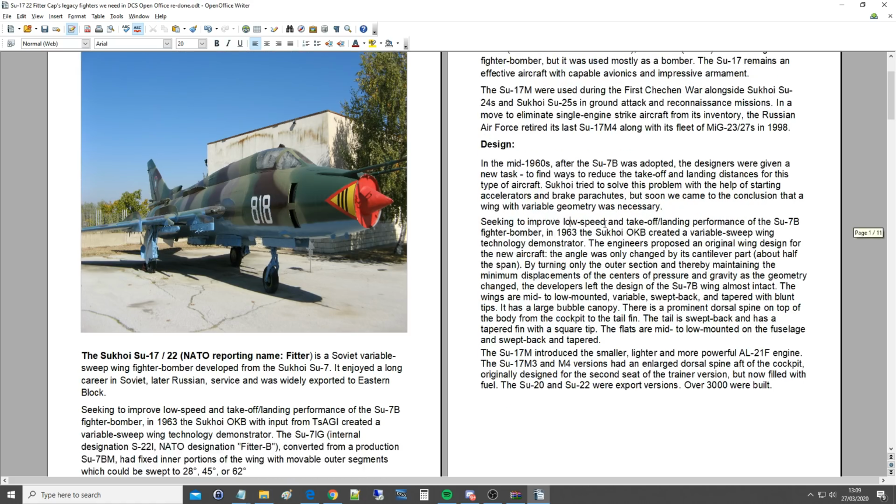Seeking to improve low speed and takeoff and landing performance of the Su-7B fighter bomber, in 1963 the Sukhoi Bureau created a variable sweep wing technology demonstrator. The engineers proposed an original wing design for the new aircraft. The angle was only changed by its cantilever part, so the outer 50% more or less, about half the span, by turning only the outer section and thereby maintaining the minimum displacements of the centers of pressure and of gravity.